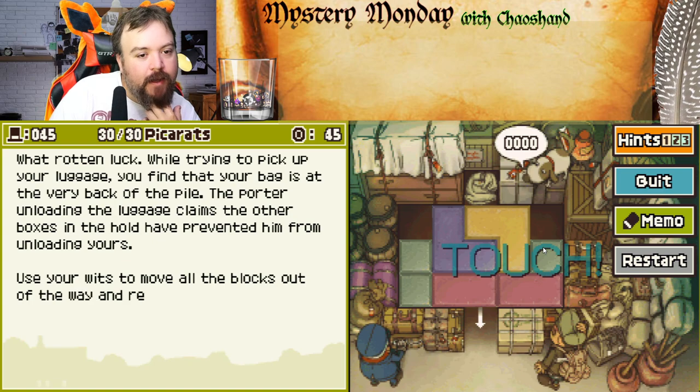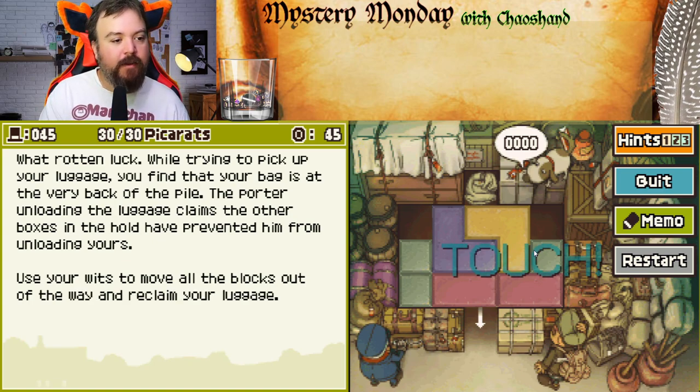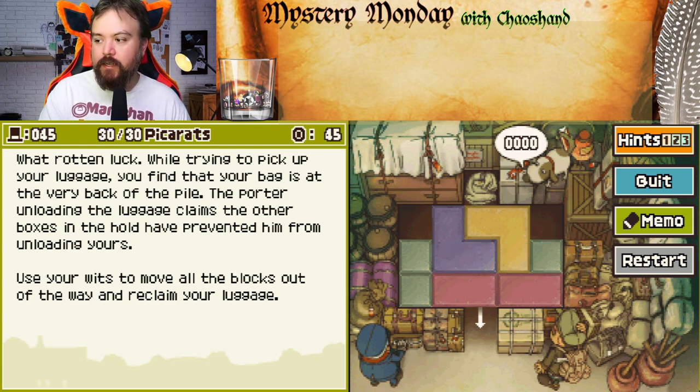What rotten luck! While trying to pick up your luggage, you find that your bag is at the very back of the pile. The porter unloading the luggage claims the other boxes in the hold have prevented him from unloading yours. Use your wits to move all of the blocks out of the way and reclaim your luggage.